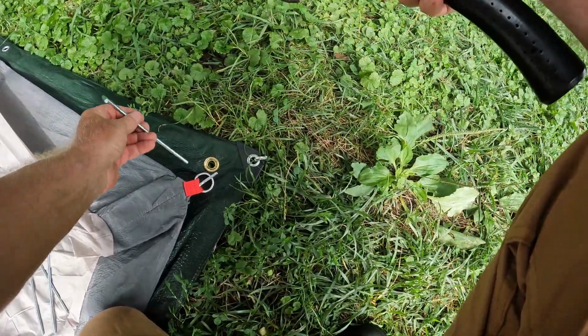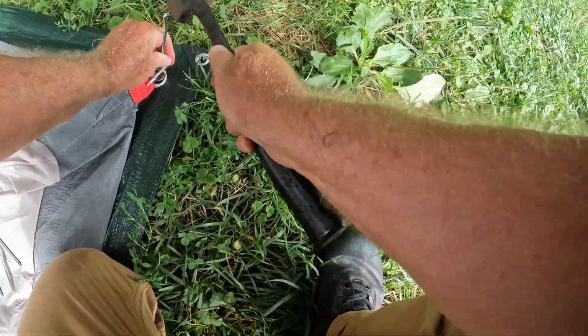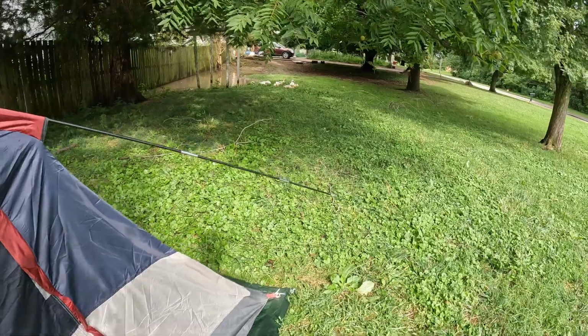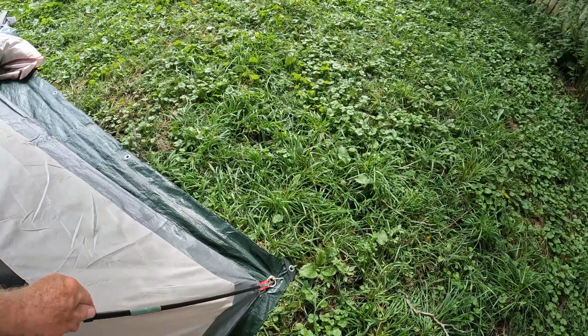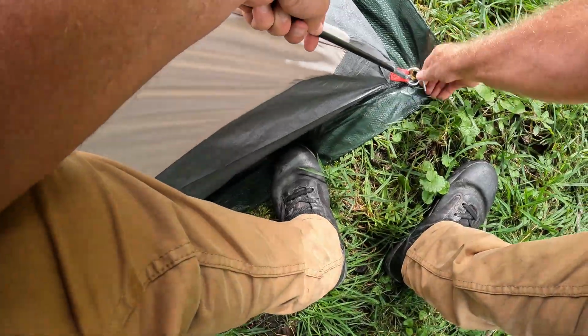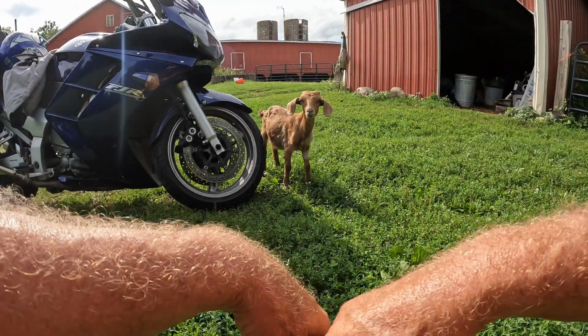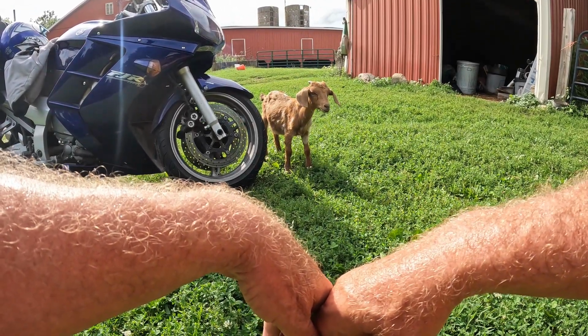And there's the grommet holes I put in. Getting the poles up is always the most fun. More of a two-person job, but it can be done. Okay. You coming to check out the motorcycle? Huh? Pretty cool, isn't it?